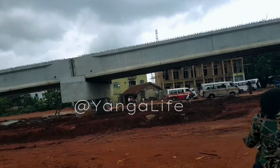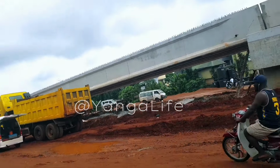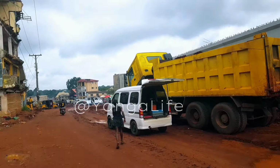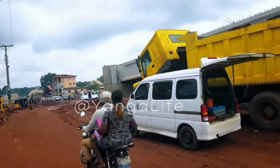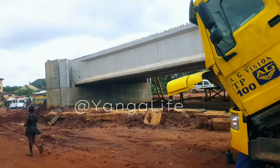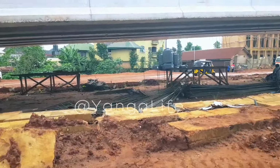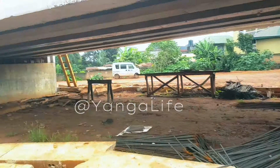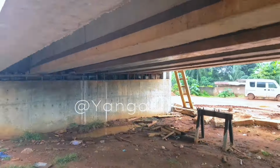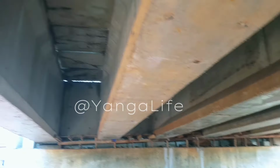So let's proceed in giving you the update concerning this Ekwulobia flyover construction site. So my people, we are going to move around this site. We are going to see everything concerning this flyover. Well, we noticed some things going on, just like the commencement of the rise, where you are going to climb on top of the flyover. The base of that place has been under construction for some time now, and we are going to show you that area in detail.